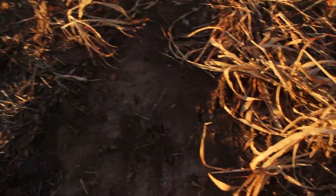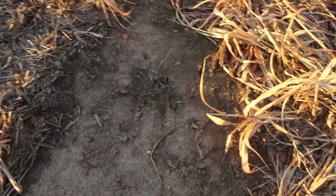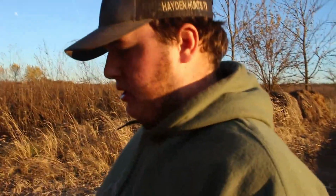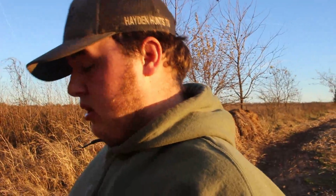I think we're gonna try to set it right here. I may try to set it off this path going through here. As you can see, there's deer tracks. Don't really want to be catching Bambi out here, so I'm gonna try to set it off to the side just a little bit. We're gonna be setting two traps out on this one, pretty close to each other. I'm gonna roll a time lapse of everything, and I'll catch you guys when I'm done.